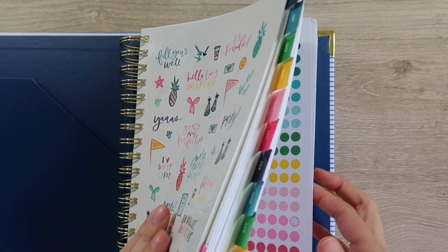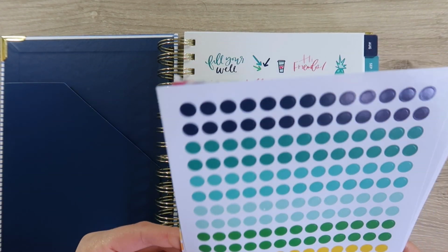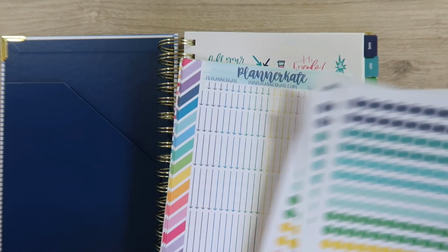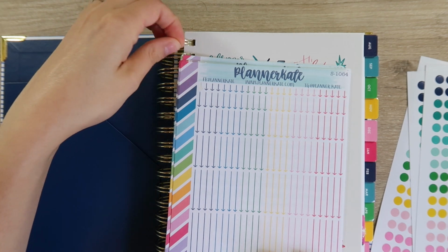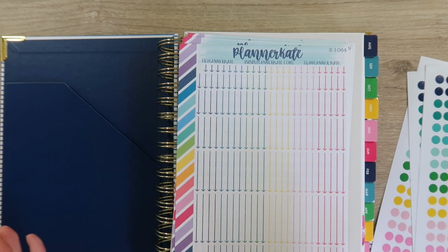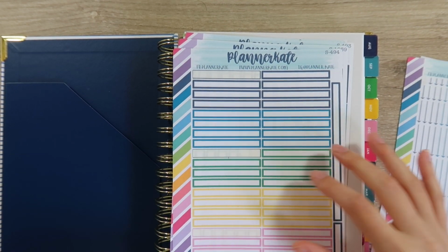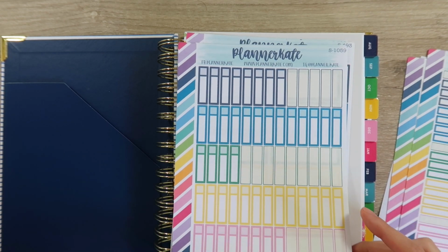So I do have a bunch of stickers in the back, and I normally keep them here, but I was obviously planning today. So I have a bunch of the date dots, and then I have Planner Kate stickers. I want this planner to be more functional and not so much decorative. So I really just have her main Simplified Planner stickers. So I have the arrows, I have some of these long boxes here. I have event labels, which I'll show you in a second.